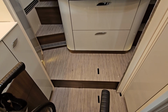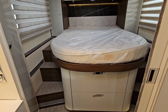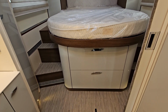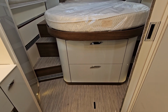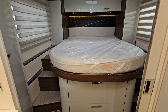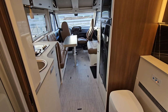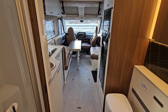Access is obviously going to be from the front for the wheelchair user, but then sort of crawl to the back into bed. This would mean, of course, that there won't be 2 drawers in the bed, just 1, but that's the price to pay for the bed to be brought down in height. As you can see here, it's relatively easy to move around the vehicle in the wheelchair.